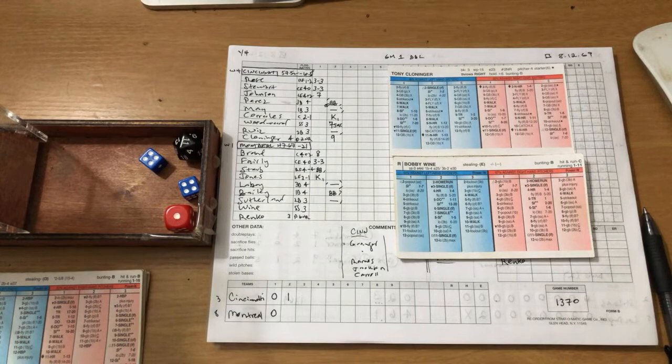And Bobby Wine is the batter. The infield is back. Reds will concede a run here for two outs.